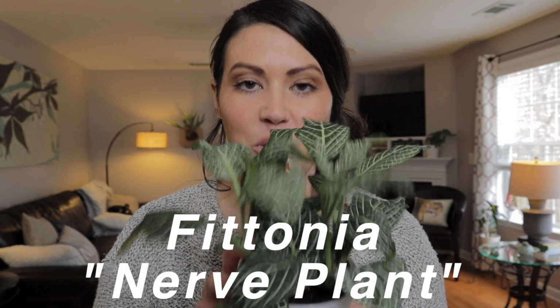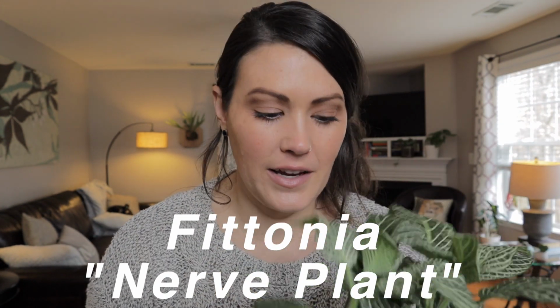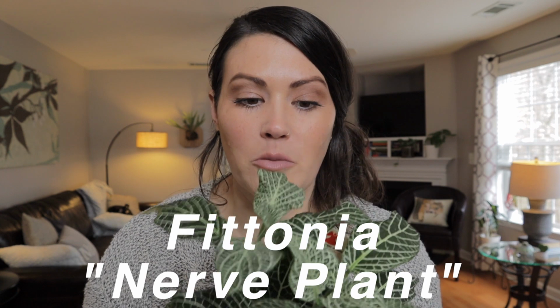All right, moving on to my 5th plant that I recommend, and it is Fittonia, or a nerve plant. These are really cool plants. When I got this guy, I wasn't sure at first because I thought he was kind of meh, boring. I was totally wrong. He's turned into one of my favorite little guys because I literally put him so far from the window and he is happy as can be.